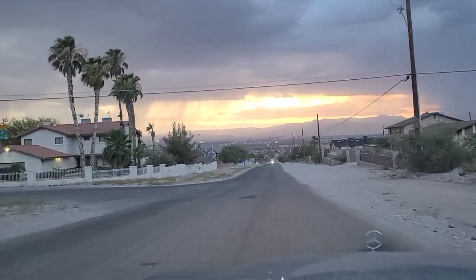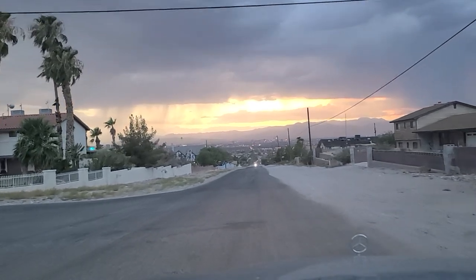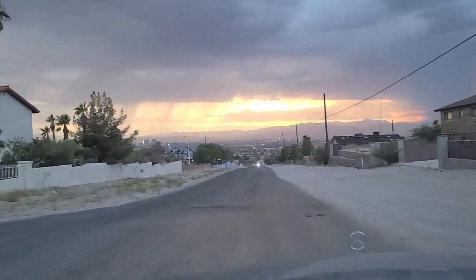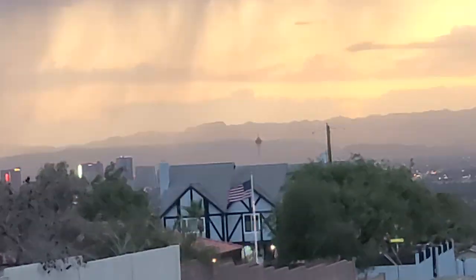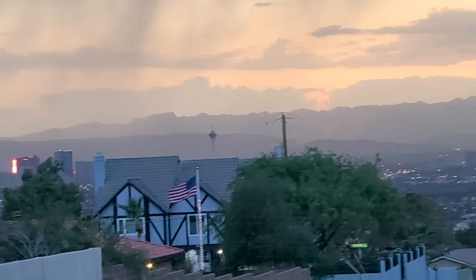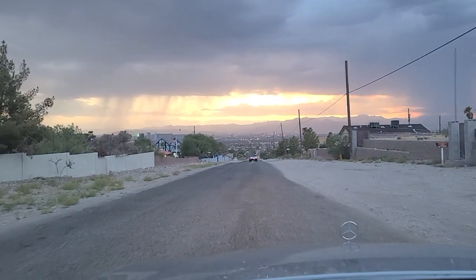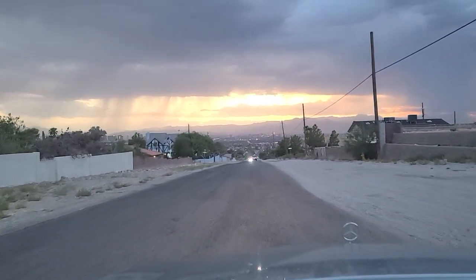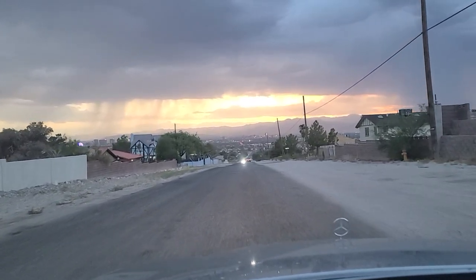You can see the rain falling in the distance there. A very rare sight here in the desert. We do not get the rain out here. And then over to the left here, somewhat in view, is the Strip. You can see the Wynn and Encore there, and then of course the top of the Strat right there. And all sorts of lightning flashes all over the place here. Beautiful, especially at night. Just gorgeous, in my humble opinion.